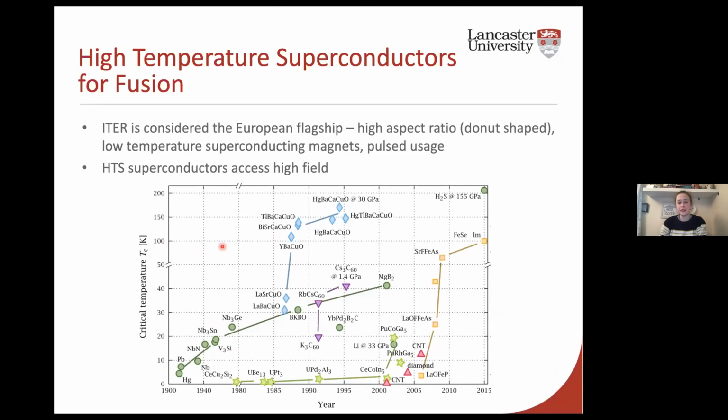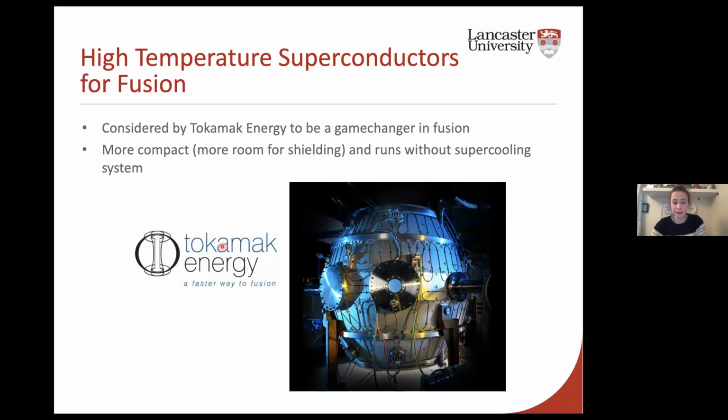But more importantly, when we wind the HTS tape onto a coil, we can access extremely high field. And therefore, it's been considered by some people, Tokamak Energy for one, to be a game changer for fusion. This allows us to make our fusion reactors more compact with a much lower aspect ratio. And as I say, runs without the supercooling system.